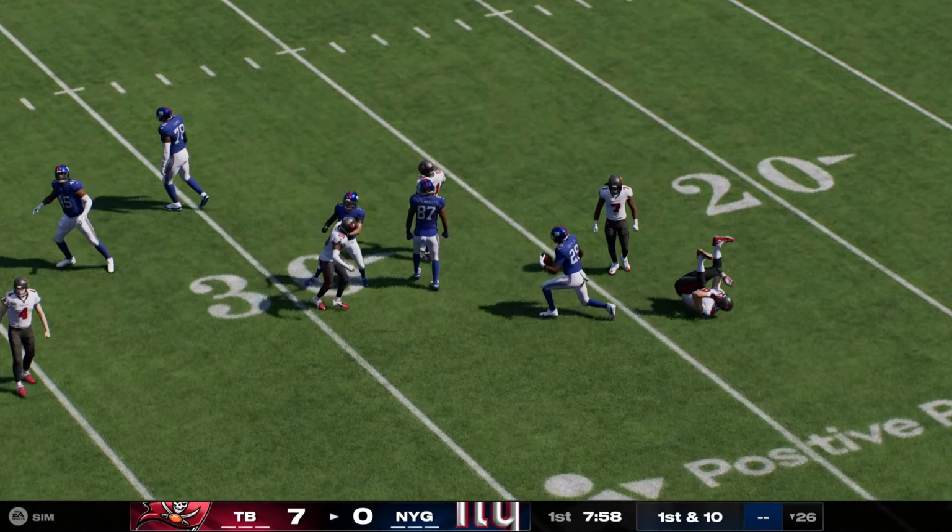Here's 3rd and 10. Here's DeVito. Open man is the rookie, Theo Johnson. And he will have a Giants 1st down as they're able to get the 3rd down conversion.